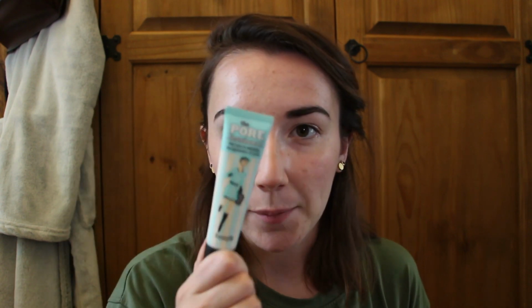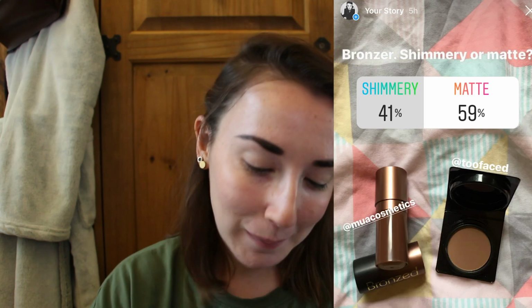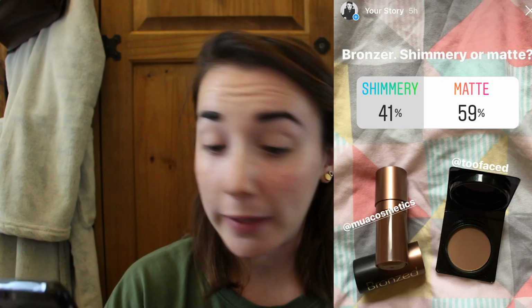I'm just gonna set them with the only setting thing that I have, which is from Benefit. I love this stuff. I'm now gonna prime my eyes with the only primer that I have, which is the Professional from Benefit. Again, like I said, I posted these in a really weird order and I don't know why I did that, but I'm gonna do bronzer next. And they've gone for matte, which I was hoping for, so that's good. And this is the Too Faced Chocolate Soleil. It smells incredible, oh my god.